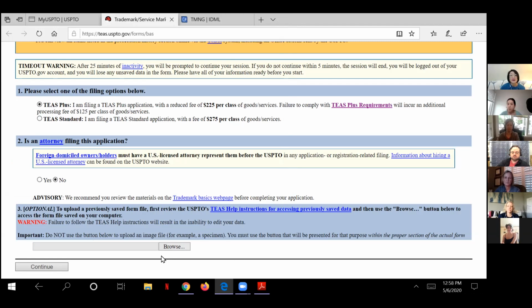Oh, well, the thing is, most of the information is stuff that you will know anyway, like it's your business contact information. The two sticking points are probably going to be the description of your mark and the specimens, which is a photograph or an image of your mark in action, basically. And when we get to that section, I'll show you what you can click in order to move on past that and get to the save section.